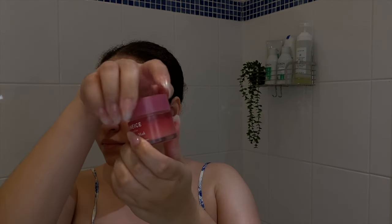For my lips, I'm using the Laneige Lip Sleeping Mask, which just speaks for itself at this point.